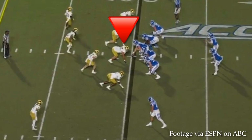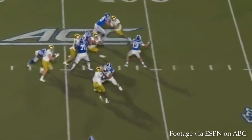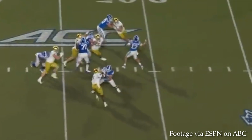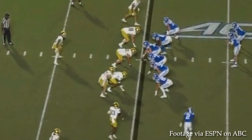And now Cross, he's going to cross the center's face here, going through the opposite A-gap, another rip move here. And again, just good quickness, forcing Leonard into making probably another ill-advised throw here. Really good coverage from Thomas Harper.